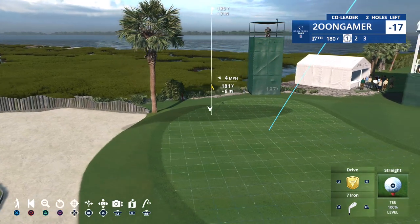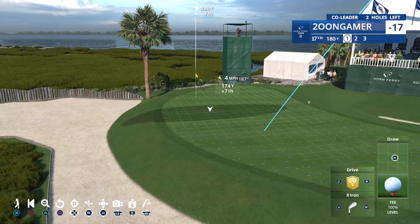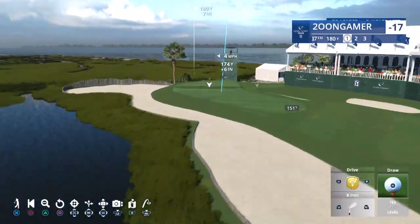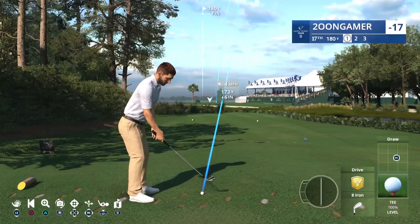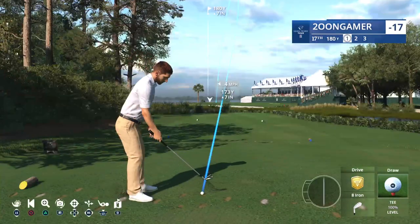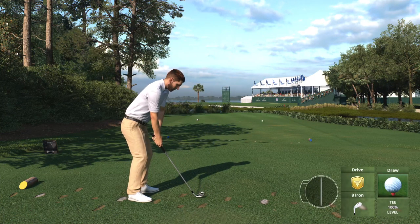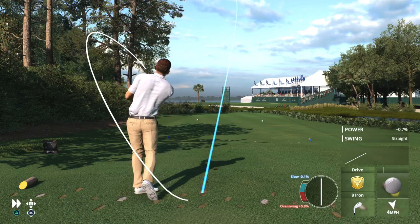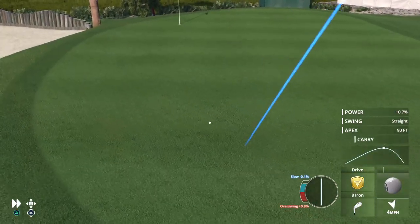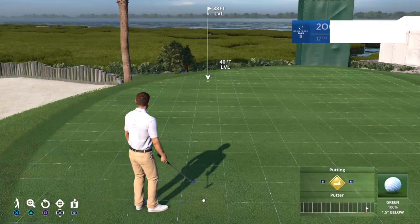Right. Now, how safe do we want to play this? Now, we do want to draw it in a bit. That's about right. It's a very good swing. Bounce, bounce, bounce. Try to be more aggressive. It's safe though. And a birdie looks straight ahead.